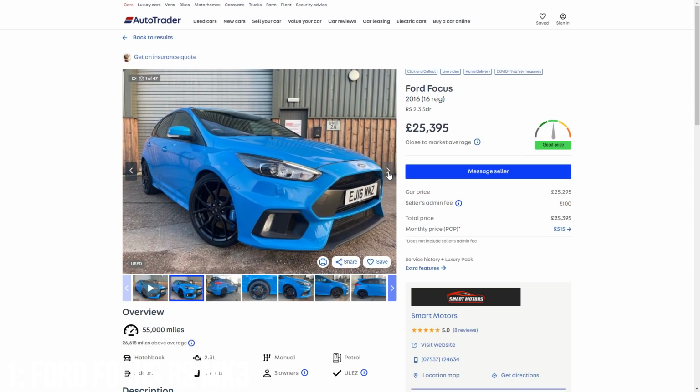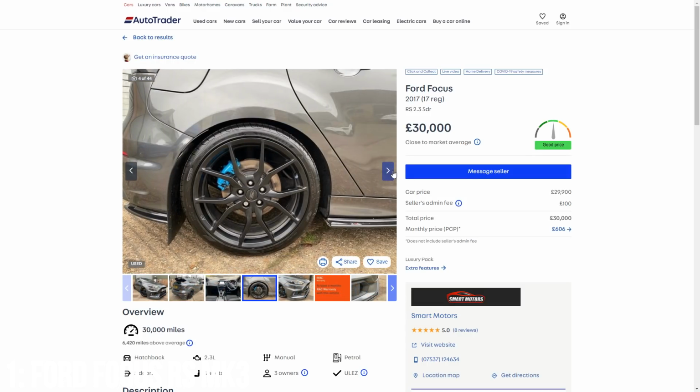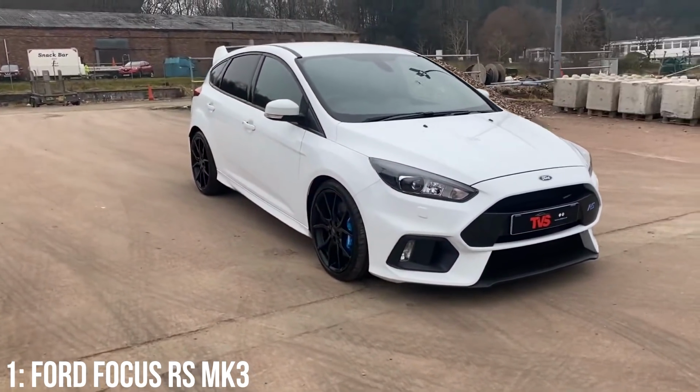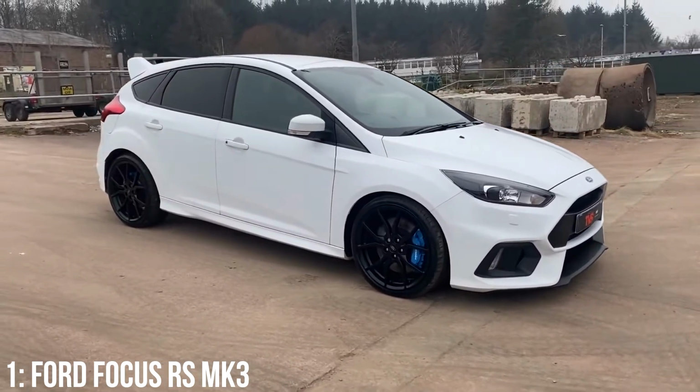These start at around £25,000, and for 30k you'll get a 2017 model with around 30,000 miles on the clock. Failing head gaskets were known on early examples, though most would have been fixed under warranty. Look for one post July 2017 to make sure it was upgraded to deal with this issue.